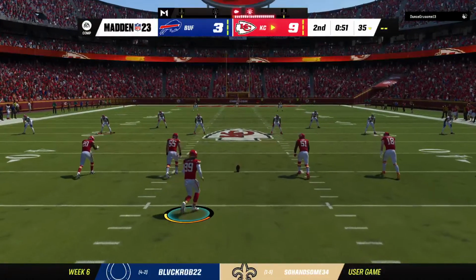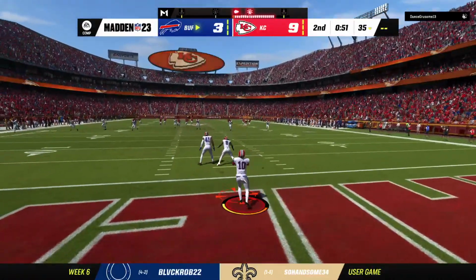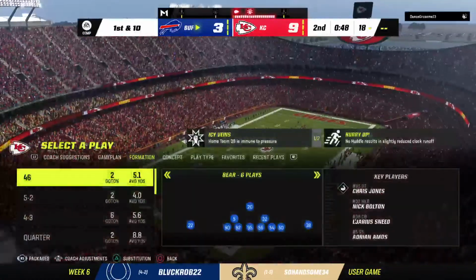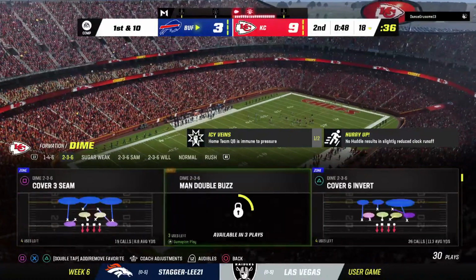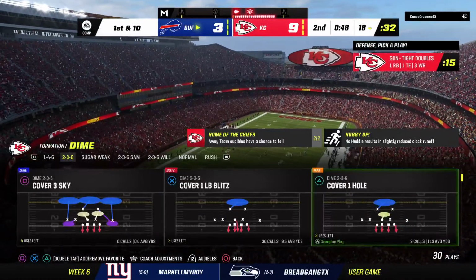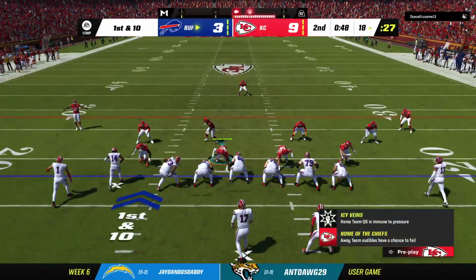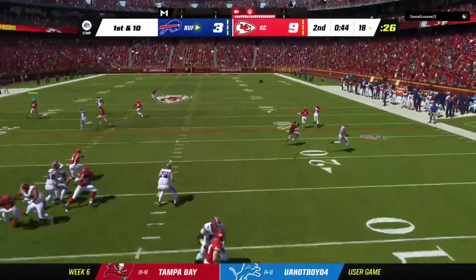Here's the Chiefs kickoff unit now as they'll send this one away. From a couple yards deep, he'll bring it out of the end zone. And he had no room to run as he's tackled down inside the 20. The Bills come to the line to start their next drive. And with them trailing, there is still enough time to try to string a few plays together, maybe get into field goal range.